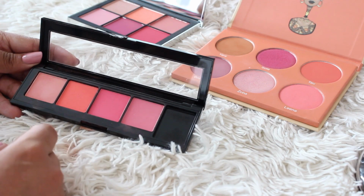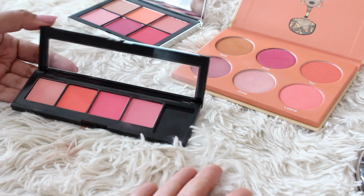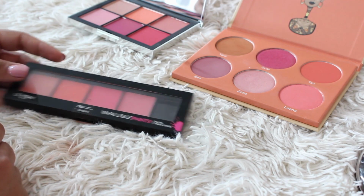I really like this L'Oreal palette. Again, a little bit different in way of shades for the drugstore, and especially because they're matte. So this is the Infallible Paint Blush Palette.